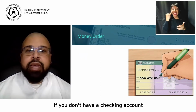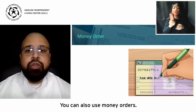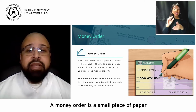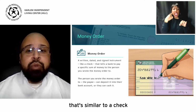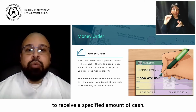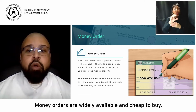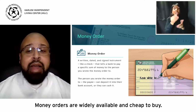If you don't have a checking account to pay your bills, it's okay. You can also use money orders. A money order is a small piece of paper that's similar to a check that allows the person or company listed on it to receive a specified amount of cash. Money orders are widely available and cheap to buy.